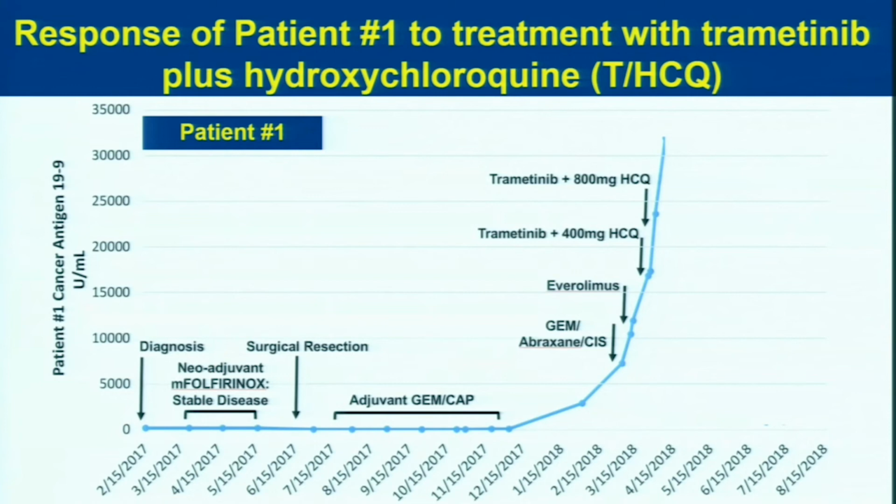So you can see here, the patient was diagnosed in February 2017. He got chemotherapy prior to a surgical resection, and then he got adjuvant chemotherapy after his surgery. And he stayed on that until such time that he had to stop it because his white blood cell count was diminishing because of the chemo.